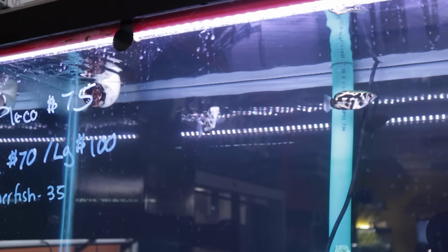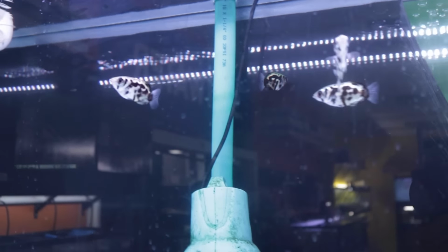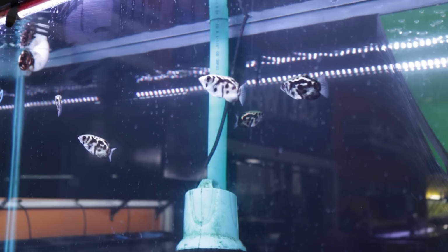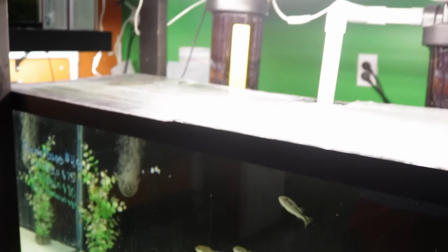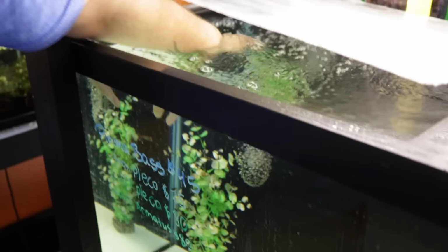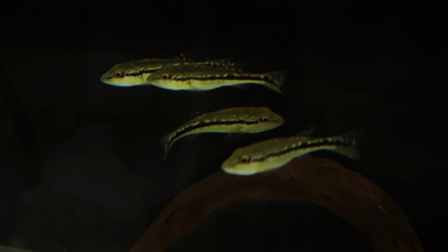Is this as big as it gets? No, they get a few inches larger than those big yellowtail ones on the other side of the store, so right about 6.5, 7 inches. That's where I've seen these guys. And then down here we've got a couple of gold nugget plecos and some Panama peacock bass. See a nice one right over there. There he goes, a nice black and gold.